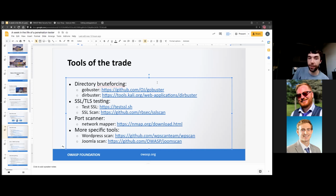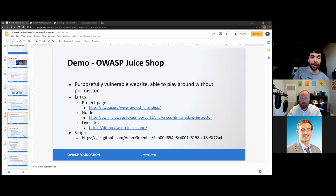Other test cases to look at would be SSL/TLS testing, if it's in scope, which you'll definitely want to check to make sure it is. That's performing infrastructure pen testing against your web application, seeing if there are any other services running, both TCP and UDP. But also, if you're testing a known product like WordPress or Joomla, there's typically a dedicated tool to try to find platform-specific vulnerabilities. This isn't comprehensive by any means, but they're just two examples, like WPScan and JoomScan, both great.